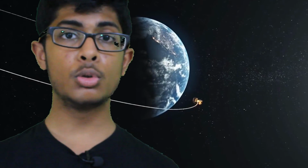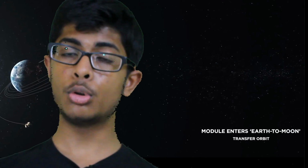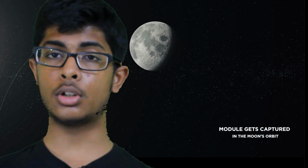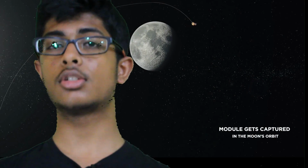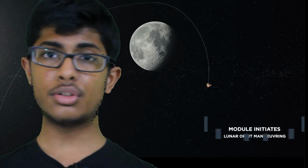Now, in that Earth orbit, it carries out orbit raising maneuvers, which is actually prograding at the periapsis, or the lowest point of the orbit, and it continues to raise its apoapsis till it's equal to that of the Moon, and then it starts its journey towards the Moon. And after it reaches the influence area of the Moon's gravity, it retrogrades to enter a Moon orbit, and then the lander separates from the orbiter.